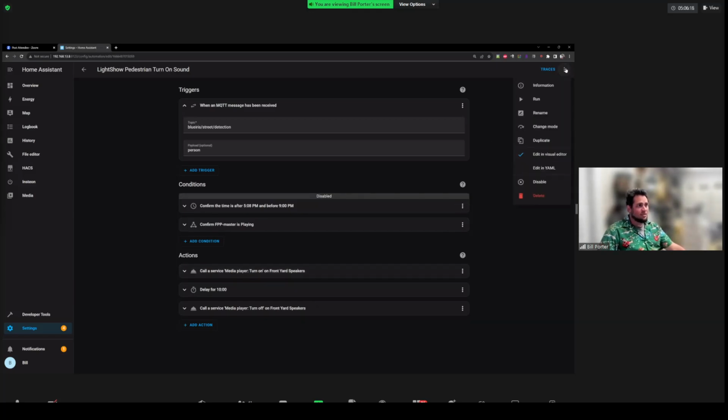And then I set up the mode so that every time the camera saw a person, every time the AI was triggered and saw a person again, it would reset this running script. That means it wouldn't actually stay on for 10 minutes. It would stay on for as long as a person was there, plus 10 minutes, because every time a person was viewed by the AI, it would reset that clock, basically.